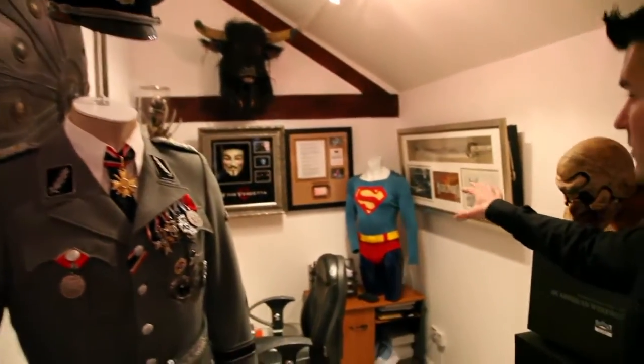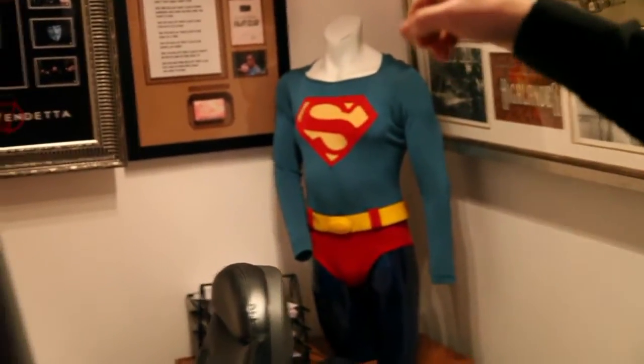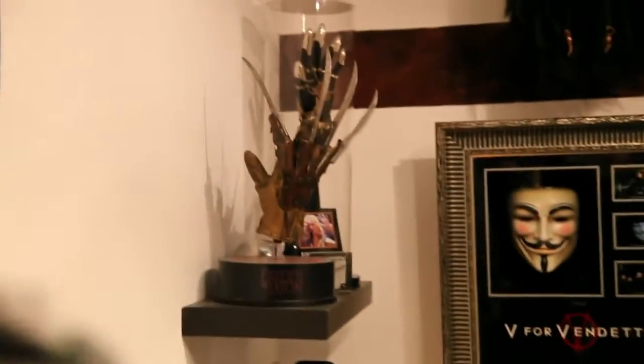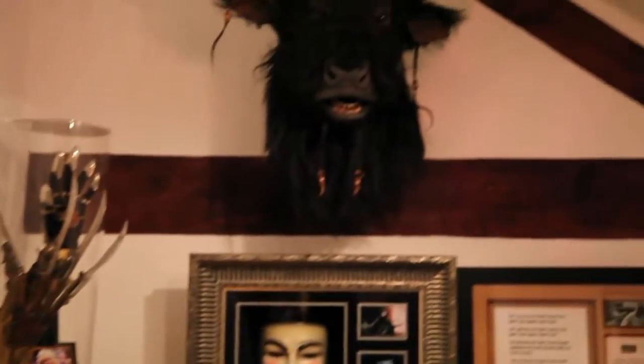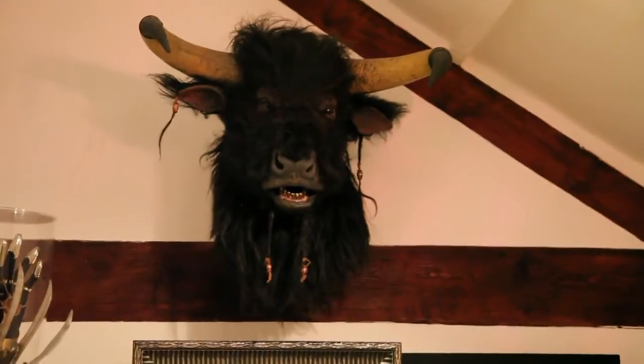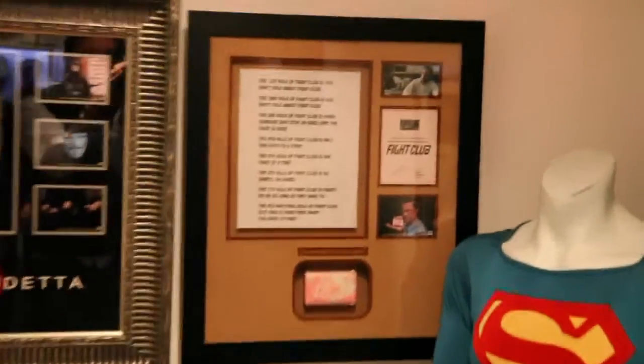Christopher Reeve costume just tucked away there in the corner from Superman. One of the Freddy Krueger gloves from Freddy vs. Jason. Minotaur head from the first Narnia film. Fight Club rules, which are very cool, just a piece of paper, but they are the original set of rules for Fight Club.